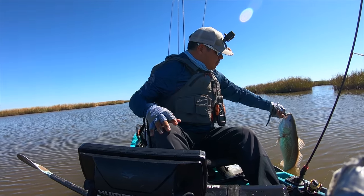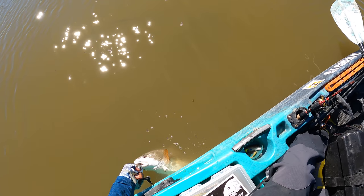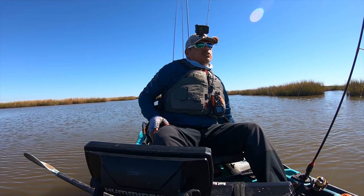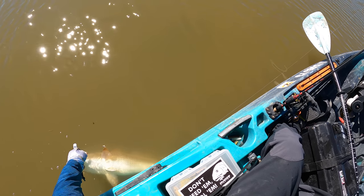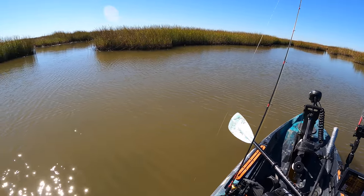Biggest that I've ever caught in the marsh is most definitely going to be around 30. I think it was like 30 or 31 inches, something like that. That is clutch right there.